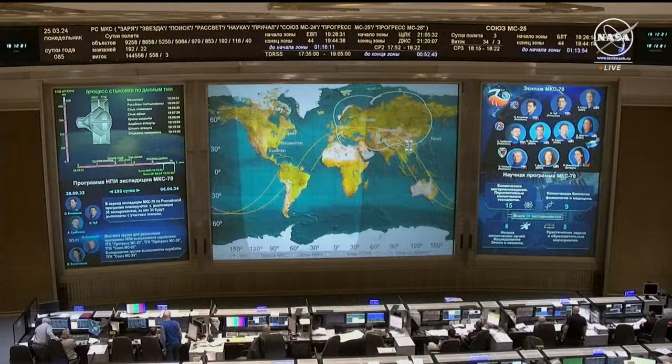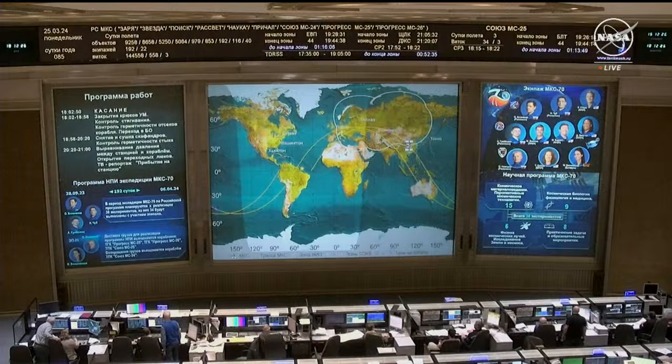This is Mission Control Houston awaiting the final confirmation of the closure of the Prichal node module hooks. The Soyuz hooks already closed at the docking interface.